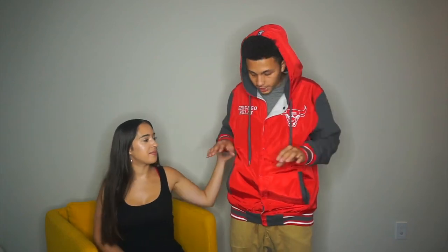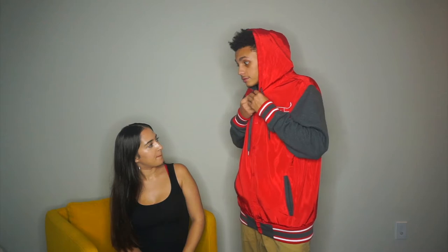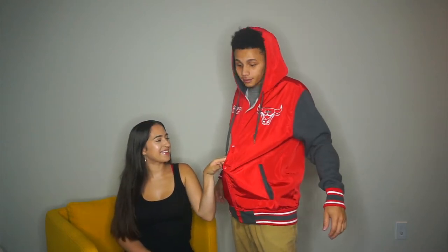It's real comfortable. Let me see. It's like a bomber mixed with a lightweight jacket, like a jersey fit jacket. Yeah, but it's definitely not for the fall. It's definitely for winter. It's heavy too. This is not that heavy, y'all. It has some weight on it. It's like a little fleece inside.